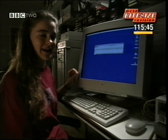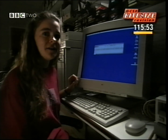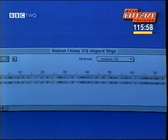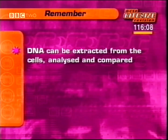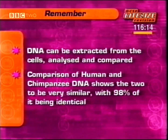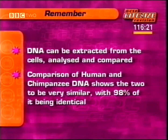If we looked at all my DNA, we would see that 98% of it is identical to that of a chimpanzee. This is very strong evidence that humans and chimpanzees have a common ancestor. The fossil record suggests that this common ancestor was alive 5 million years ago. DNA can be extracted from the cells, analysed and compared. Comparison of human and chimpanzee DNA shows the two to be very similar, with 98% of it being identical.